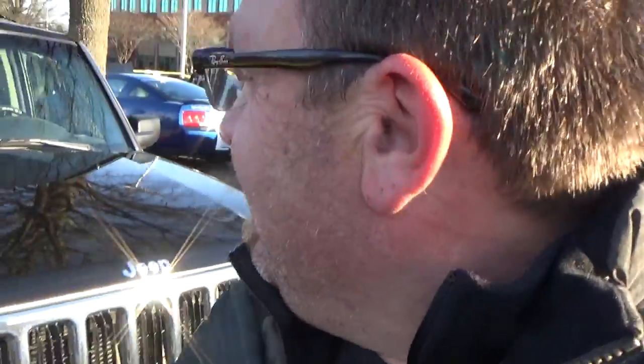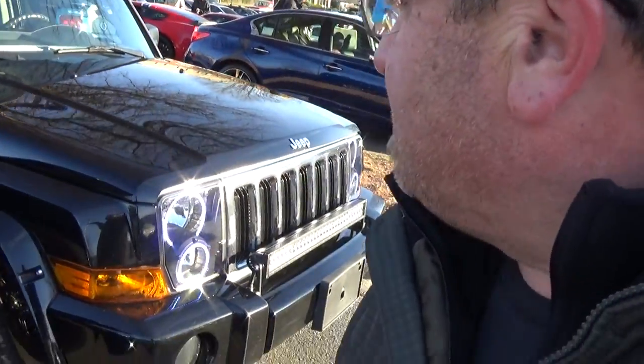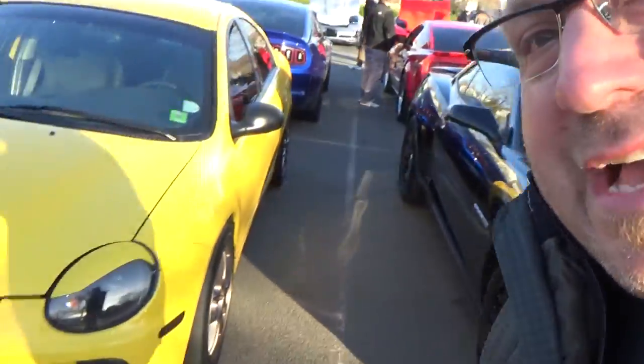Hey, here's the guy with the hot rodded up, nice, man, hot rodded up Jeep Commander. I daily drive one of those things. And how about this? SRT4 with some beat up drag radials on the front, too.